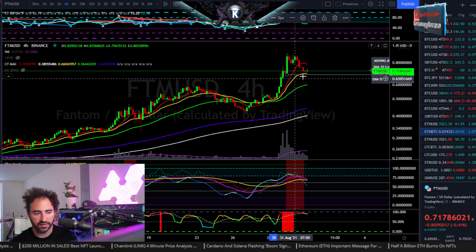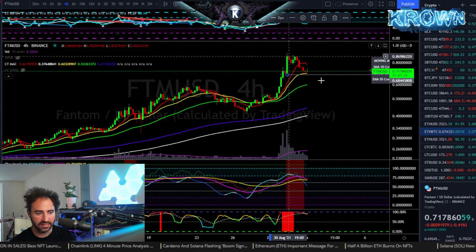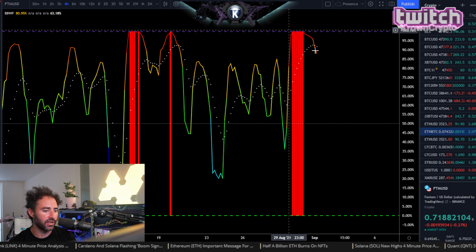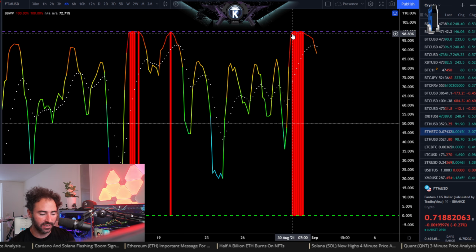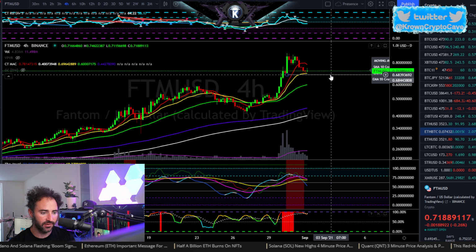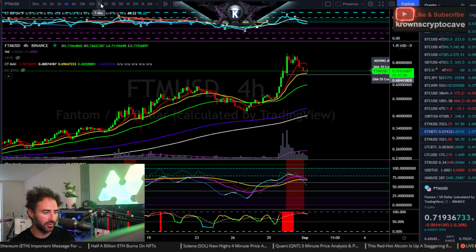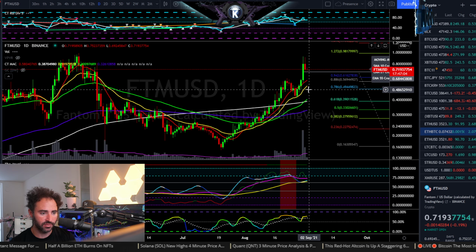But more importantly than any of that, this one very likely is entering into a little bit of a sideways consolidation. Look at the 4-hour BBWP. This one is really high. In fact, it can't even go higher because it's literally at the 100th percentile. So I would be looking for, at the very least, a short-term, medium-term sideways, probably a little bit of downside implied there, and then long-term continuation.